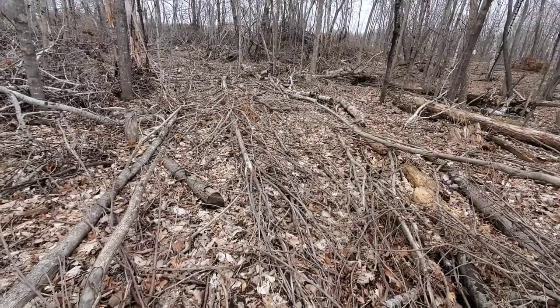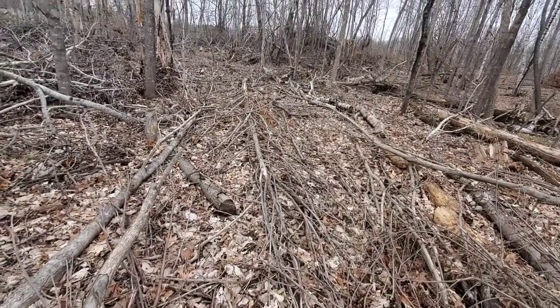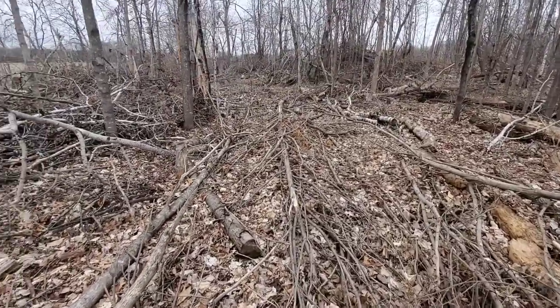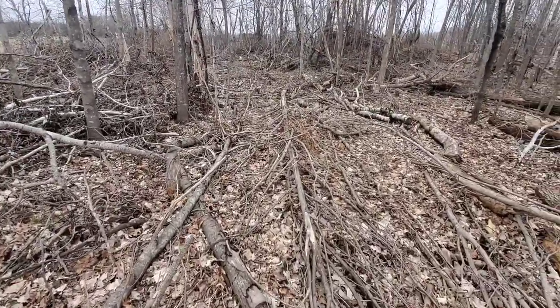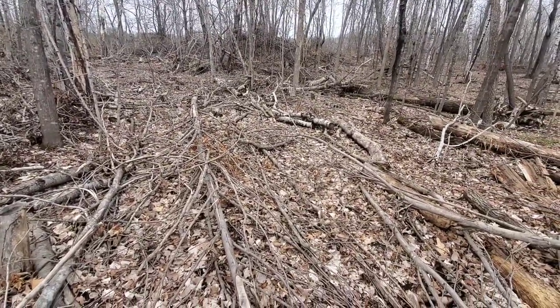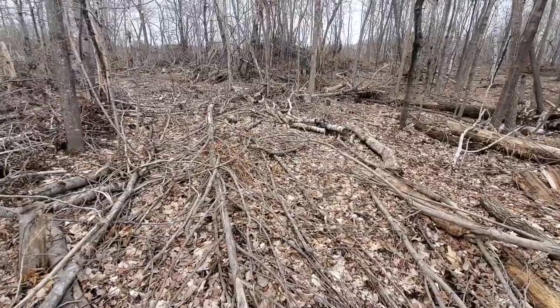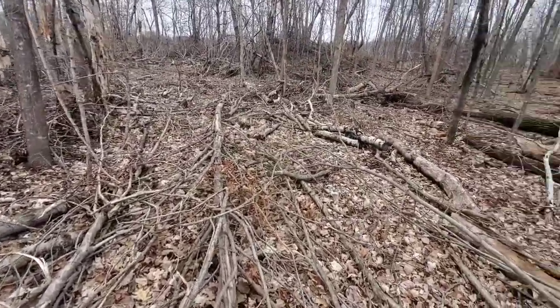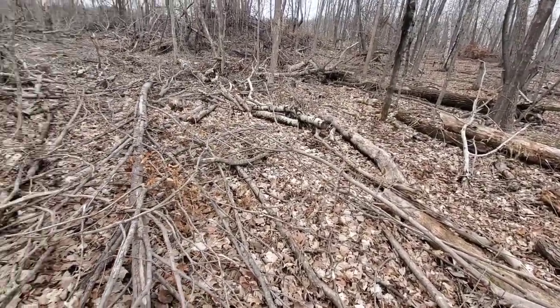It was kind of cool just to see the small game that was using it in particular. The pictures I got were of grouse and rabbits. So I wanted to show that hinge cutting and timber work has more benefits than just for deer, which I'm sure everybody knows, but I think it's been really cool to see.